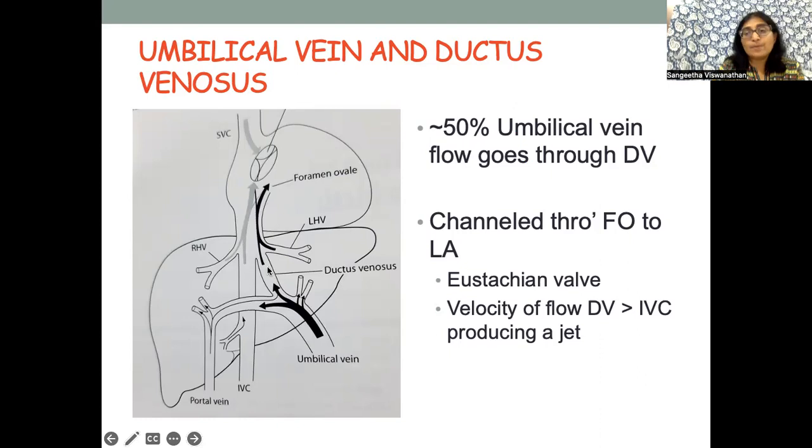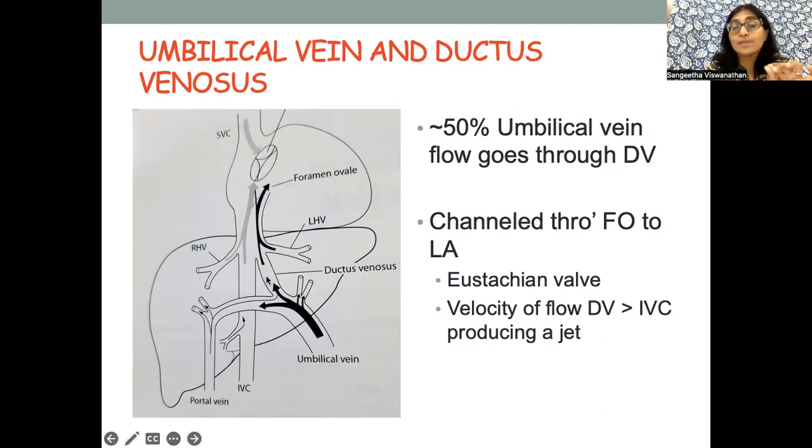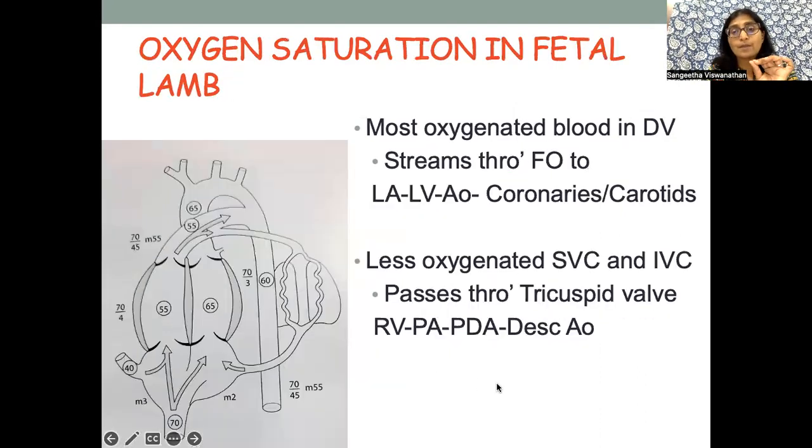Now, this umbilical venous blood, which is going in through the ductus venosus, has a much higher saturation than any of the other blood flows that come into the heart. And that is why it is important that it goes to the left side of the heart. So the most oxygenated blood is actually in the ductus venosus. Here is an illustration, beautifully done by an expert who has done a lot of experiments in fetal sheep, Rudolph, who has published a book and several articles on fetal cardiac circulation in sheep.